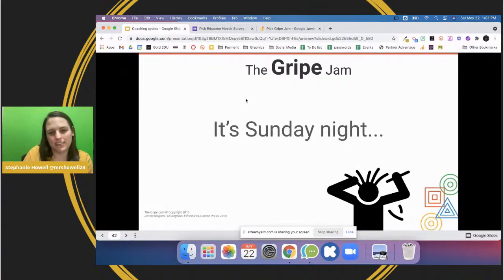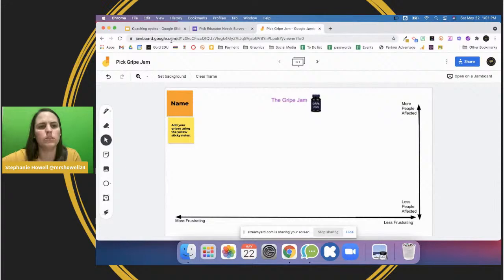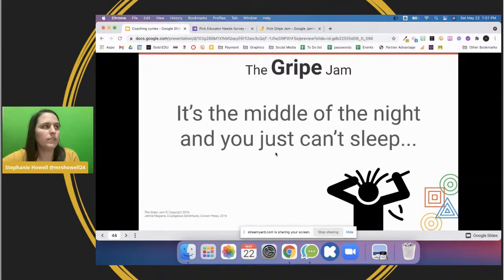It's Sunday night. You're about to begin a staff meeting. Again, what gripes or pain points are happening right now as these different scenarios are coming up, and you're using those yellow Post-it notes to help get those thoughts out. It's the middle of the night and you just can't sleep.